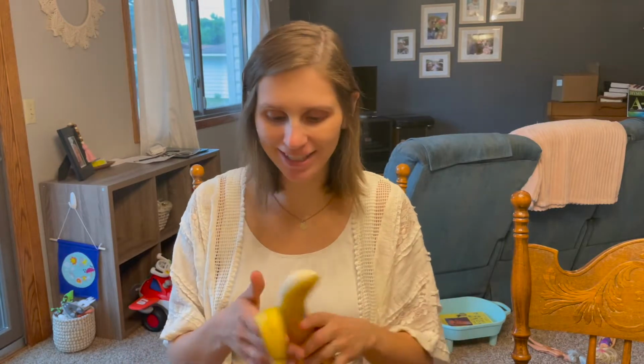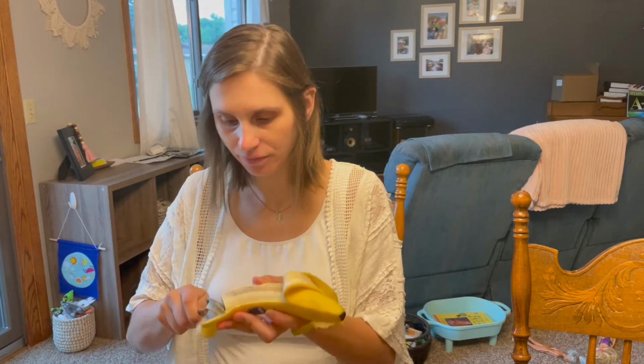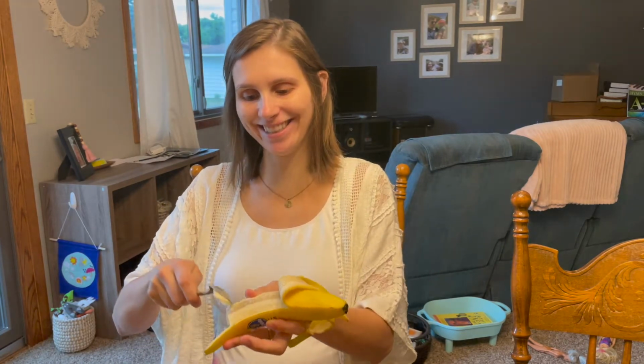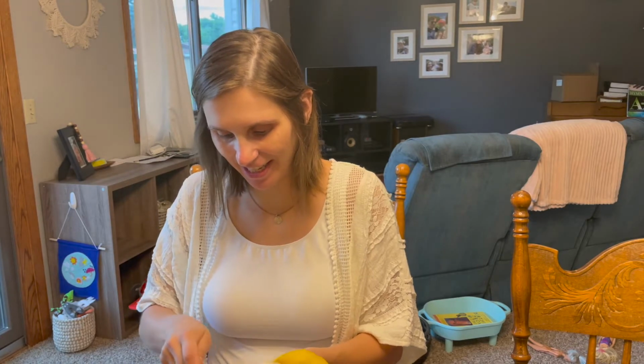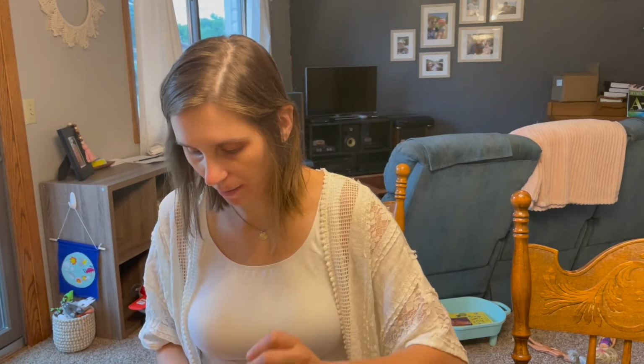To add fruit, I'm just going to do a banana. I just like to do little slices. If you can see that. Nothing fancy, just tastes really good though, and you add a lot of sweetness to it too. I also like to add raisins once in a while to grape nuts. That really helps sweeten it up. I think you could add maple syrup or even sugar, just to sweeten it up a little bit.